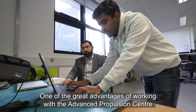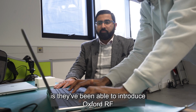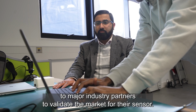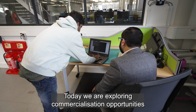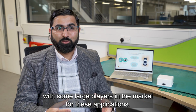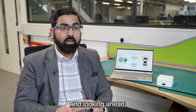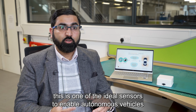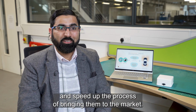One of the great advantages of working with the Advanced Propulsion Centre is they've been able to introduce Oxford RF to major industry partners to validate the market for their sensor. Today we are exploring commercialization opportunities with some large players in the market for these applications. And looking ahead, this is one of the ideal sensors to enable autonomous vehicles and speed up the process of bringing them to the market.